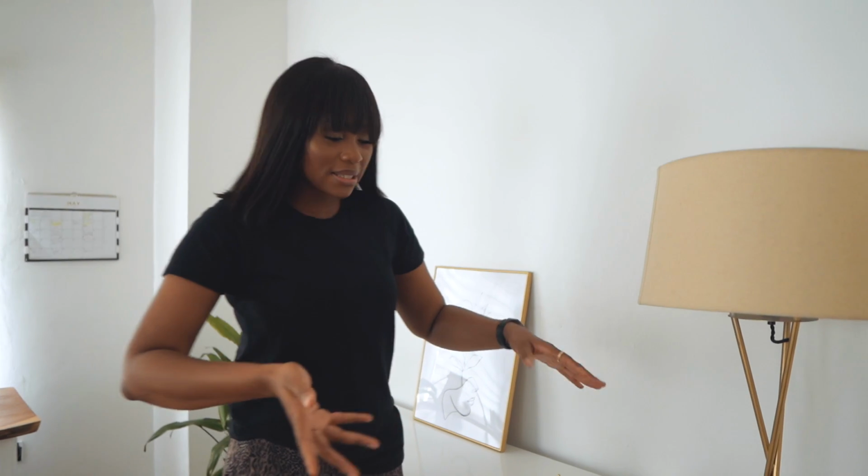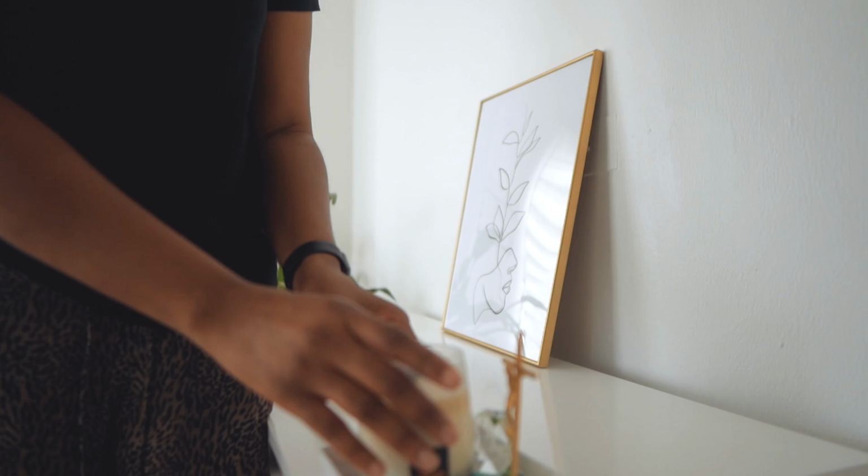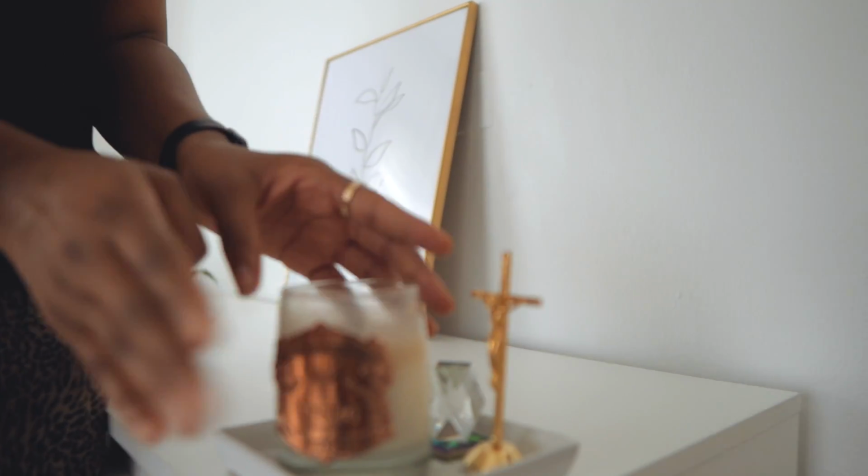You guys are going to notice that in all my rooms, I have a cross. I'm Christian and I just put little ones everywhere. So I just want to make sure that Jesus is with me everywhere, okay? And I have this candle that I love so much.